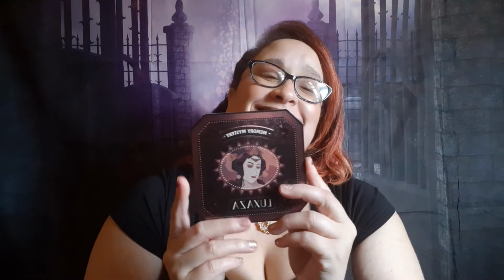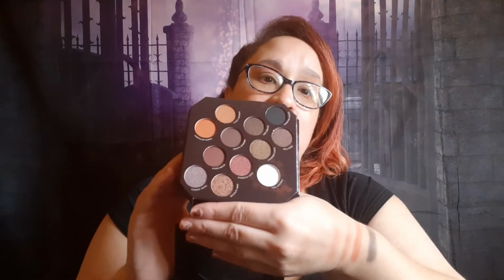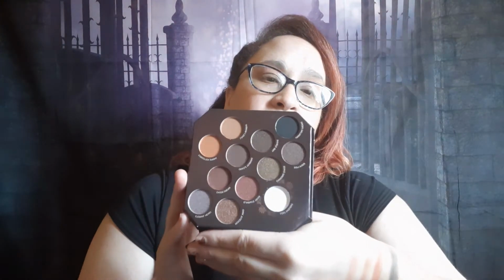And the other one I got, which I might as well just show you now. Let me just reach for it. The other one I got is Memory Mystery. Again, look, it's just pretty. It's dark in a sense, but there's just something really pretty and elegant about them. So I told you, sucker for packaging. I thought this one would complement the one that I have nicely, so I did get that one too. And I'll be trying this one out, and I'll let you guys know when I do.